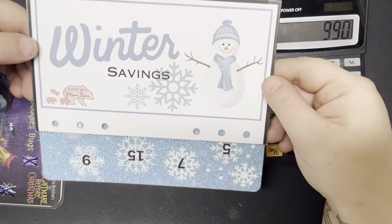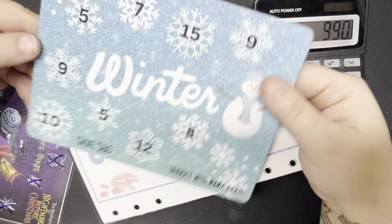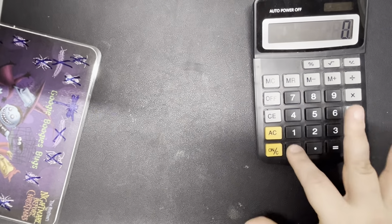Then we've got Budget with Mama Bear. So this is her envelope that you get. And then here is the challenge. It is a winter savings. So fun. And this one saved us 80 bucks. So we're gonna put 80 in there.